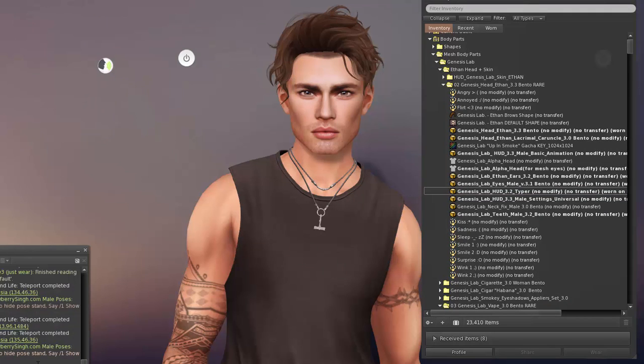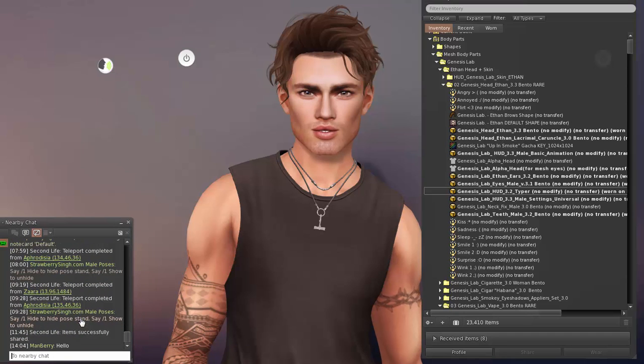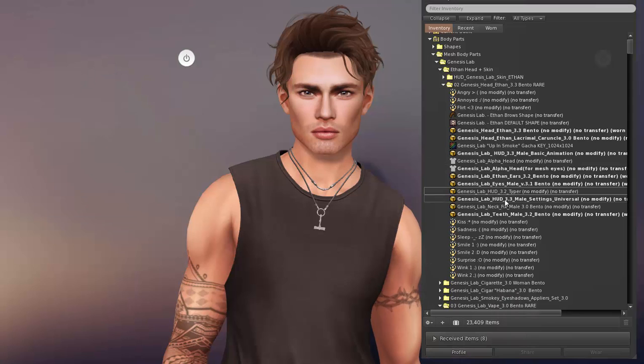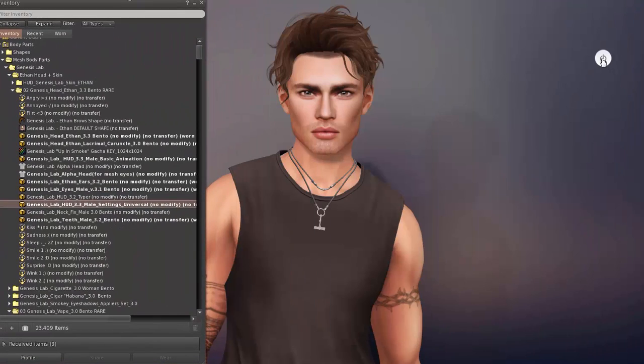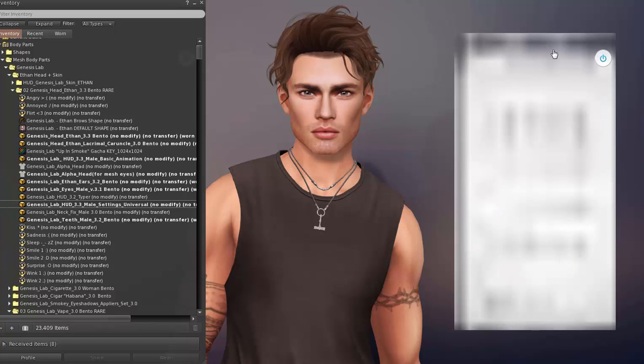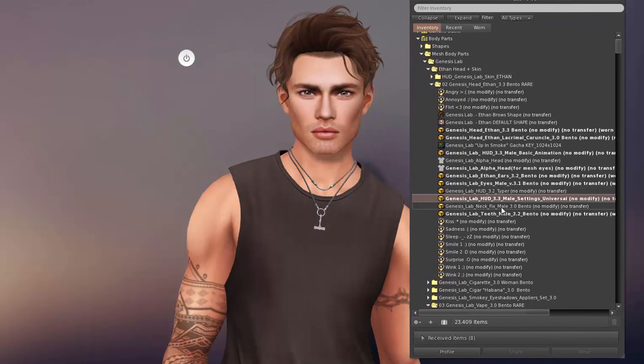And then when I type in chat, in local chat, he's going to move his lips like that. You see him typing? There we go. So that's what the typer HUD does, but I don't bother to keep that on. And then there's the universal settings HUD, which like all the other Genesis Lab heads has a lot of features, 3 tabs, and I will go through that as well in just a minute. There is a neck fix that you can wear if you need it. I am not wearing it. And then, of course, teeth.